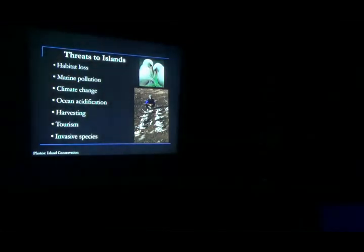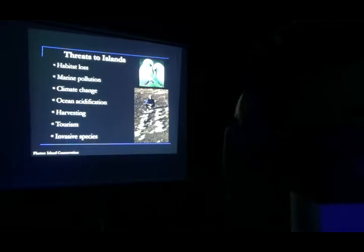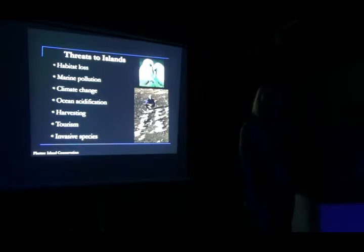And some of those threats to islands, and by extension seabirds, include habitat loss, marine pollution, climate change and ocean temperature change, ocean acidification, harvesting, tourism, and invasive species.